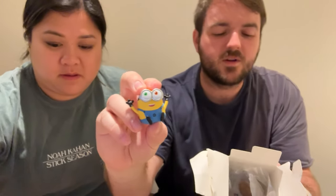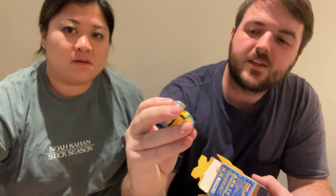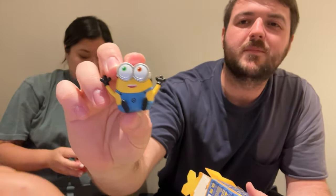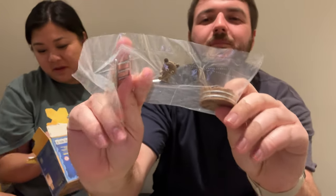I got this one, which is... Oh, I think this is Jam Making Bob. So this is Bob making some jam. And he comes with a tub to make jam. He also comes with a little tin.